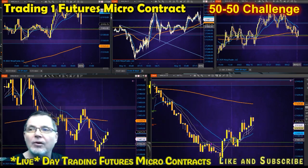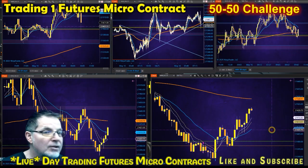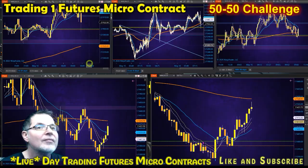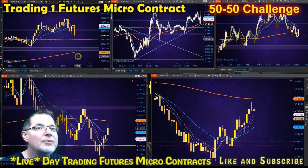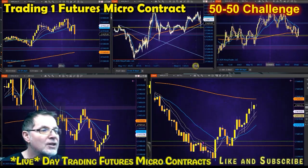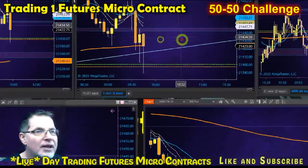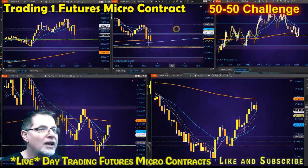I'm trying to decide if I want to take a chance and go long now because I like what I'm seeing on the lower time charts. Even though we still got this choppy mess going on in the higher time charts, we might be able to catch these short turnarounds. Look at this pintail taking place. What a gigantic porcupine.